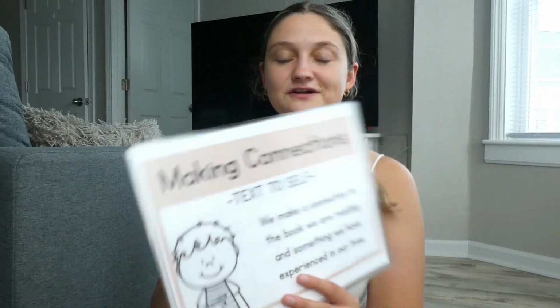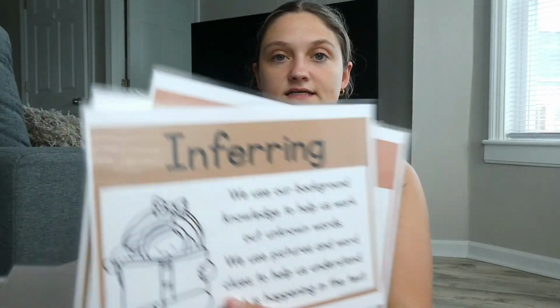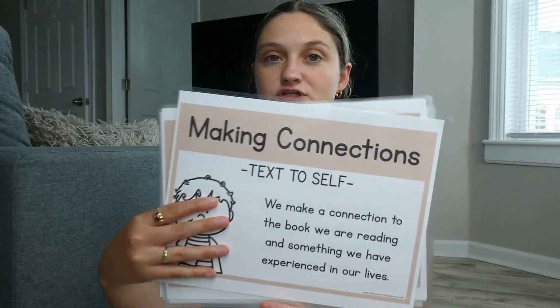Also from Miss Jacobs Little Learners, I printed these reading comprehension strategies. So it's like making connections to the text, predictions, like all those basic skills that spiral throughout the year and you're doing them all the time. Especially when we do our Wonders whole group, I'm always talking about these skills, so I wanted them posted somewhere they could reference.